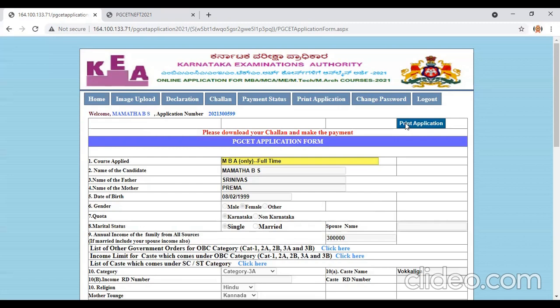So this is what I wanted to tell you about how to fill the form. I hope my video is clear to all of you. I'll be doing one more video in the Kannada version, especially for the students from rural areas. They asked me for a Kannada version as they don't understand English. So this is the English version, and I'll be posting both on YouTube.